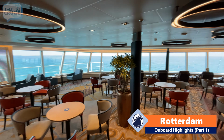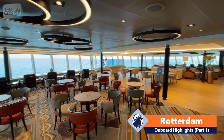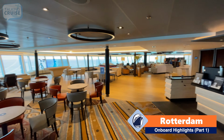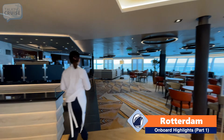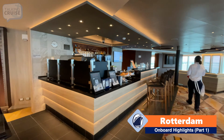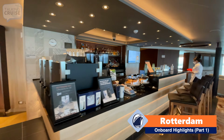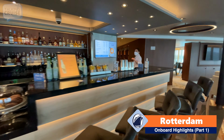You're not seeing many of these types of lounges on board cruise ships anymore. A lot of it's been taken for premium space, so when you do see it, it's really, really nice. But nice thing about this area here is they've got this cafe, and this is an upcharge here for coffee, so if you're on a beverage package, you can use it here, and they'll pretty much make whatever you like. Hello. Hi.